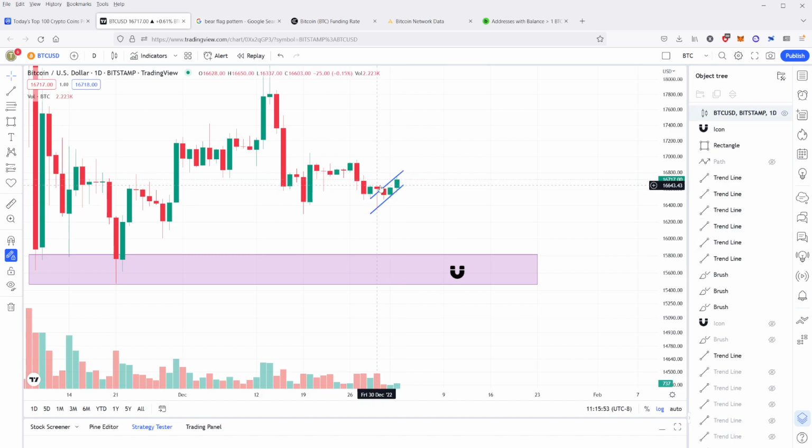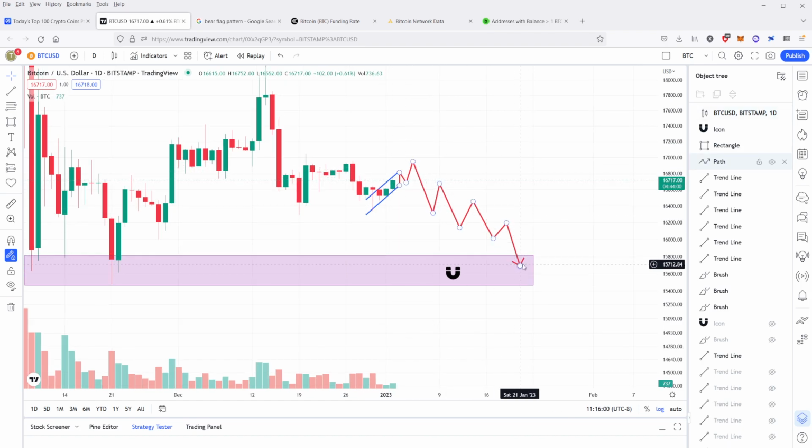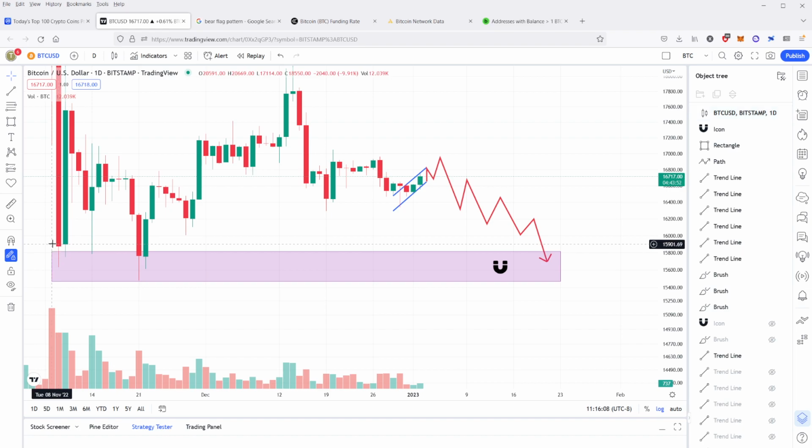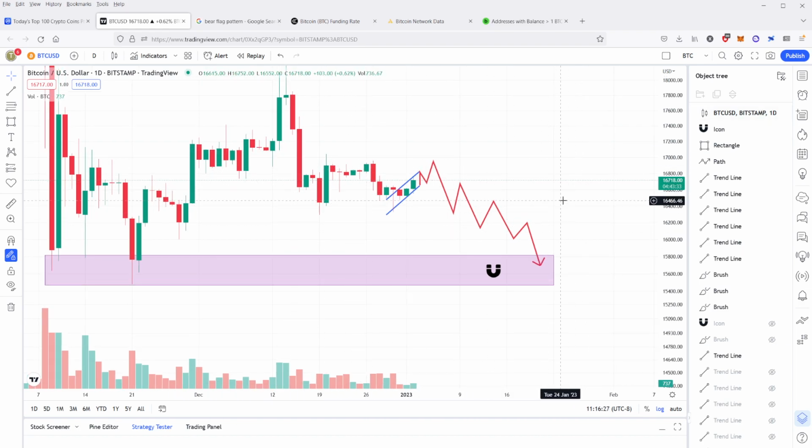And so if we get something similar to that, and this is a bear flag, what we're looking at here is a potential decline all the way down to, I would say, this box. Now, this box is representative of the support levels that we've seen back in November. That would be anywhere from 15,800 to about 15,500 in that region. And if this support level doesn't hold, then we could be talking about a new all-time low, in which case I'll make a video about that and talk about that separately.